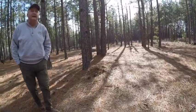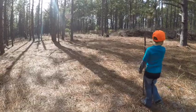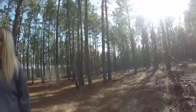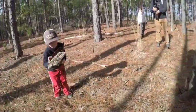If they haven't been burned frequently with a control burn, a wildfire can come through and do damage. I found wood. That's the bark. Yeah, that's the bark off the tree, that's right.